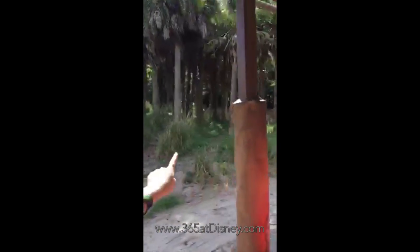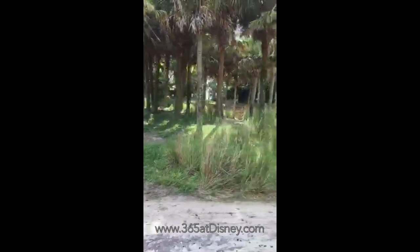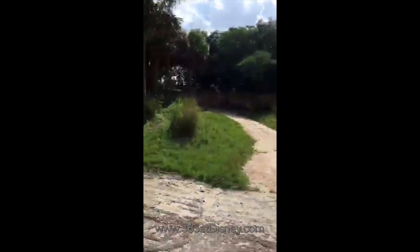Looks like there's a giraffe coming up on the left. There are actually two kinds of giraffe on the reserve. There's the reticulated giraffe and the Maasai giraffe. There are a couple of baby giraffe out there, so look very carefully. Look at the back. Two of them. Some baby giraffes.